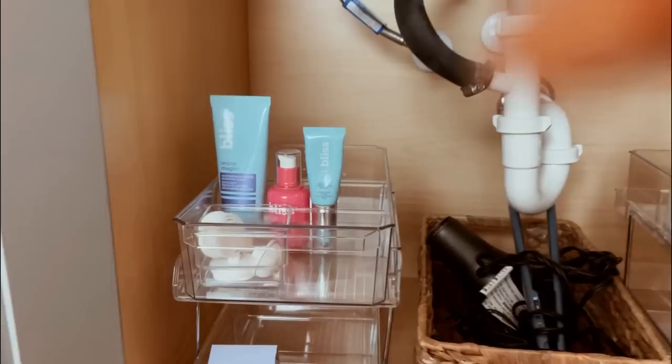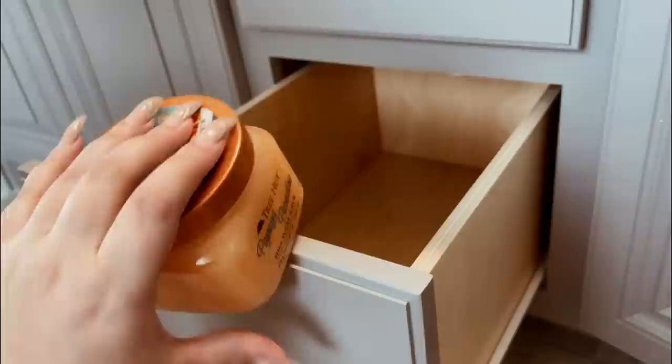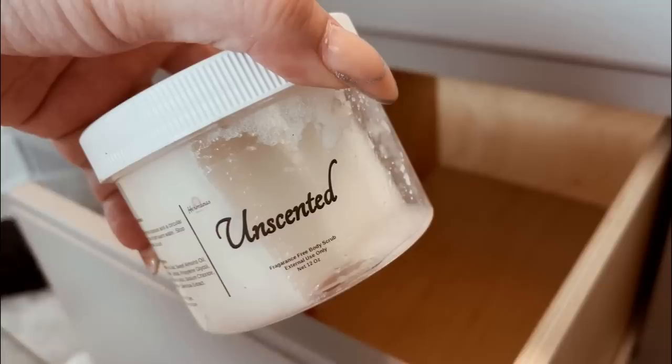Moisturizer. I think I'm gonna put my scrubs that I do have in a drawer. I don't have very many scrubs, but I got the Bikini Reef. I got the Peach Sorbet. Yeah, I think I'm gonna put this one in the shower because it's the one I'm using to go with the body wash I currently have right now. I have this unscented scrub from Hermanas. Then the Way scrub.